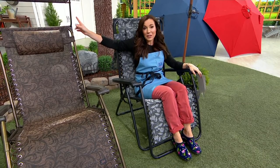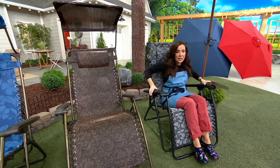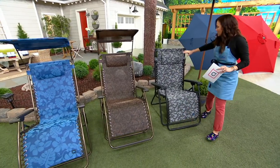You always feel secure. I love the fact that you have the canopy because I don't like a lot of sun on my face. Actually, I like no sun on my face. Let me show you the colors.